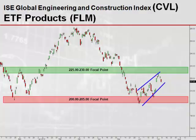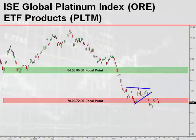if the selling really accelerated. Finally, I want to take a look at the ISE Global Platinum Index, symbol ORE, and this Platinum Index has actually been particularly weaker than any other of the indices that we normally track, and we continue to see very predominant weakness here. While we do believe there is room for this to continue to deteriorate, we are of the opinion that this is starting to get extremely oversold.